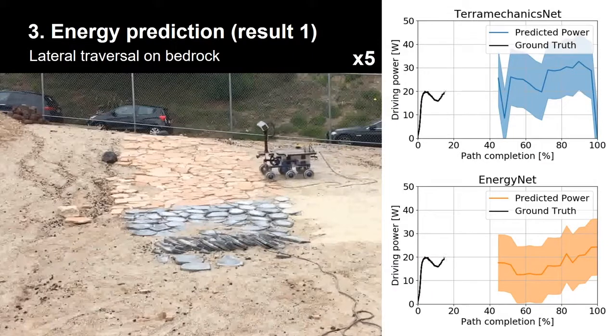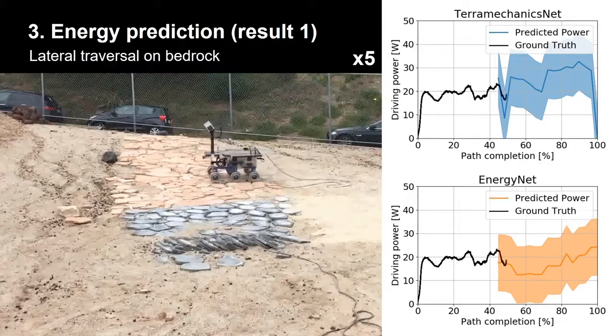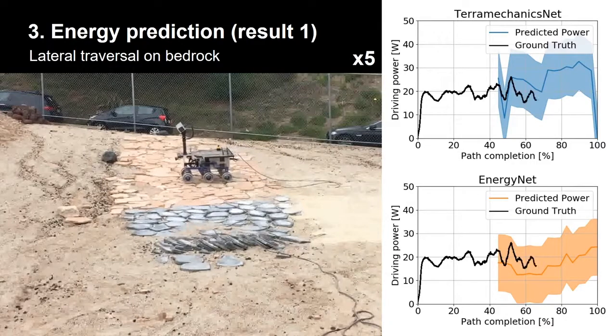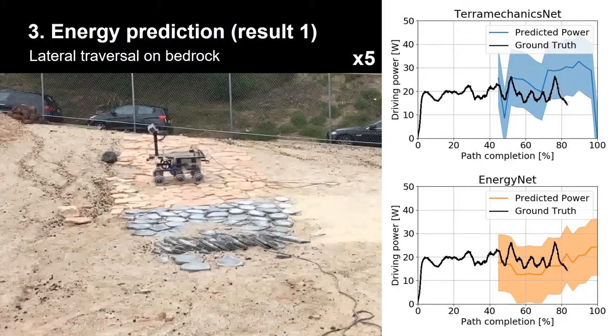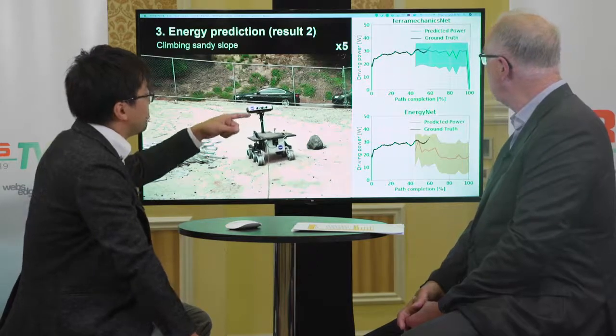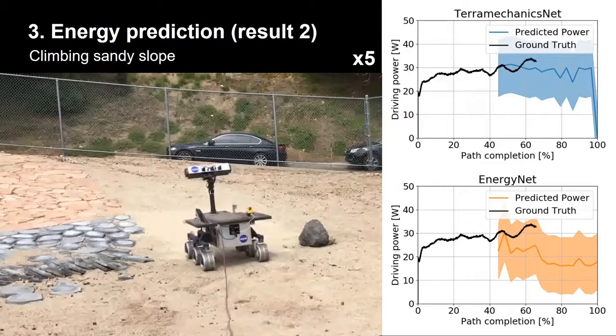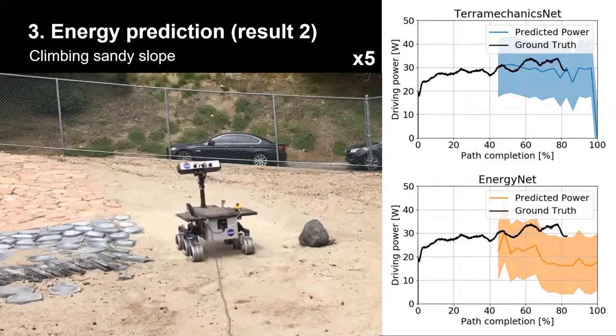Then this is the result from our network, and the black line shows the ground truth, the current measurement, and the blue and the orange shaded areas are the actual prediction. So you can see this is a climbing sandy slope area, and we made the VeeGer-EnergyNet, and VeeGer-EnergyNet is pretty much better than the EnergyNet. Something like this.